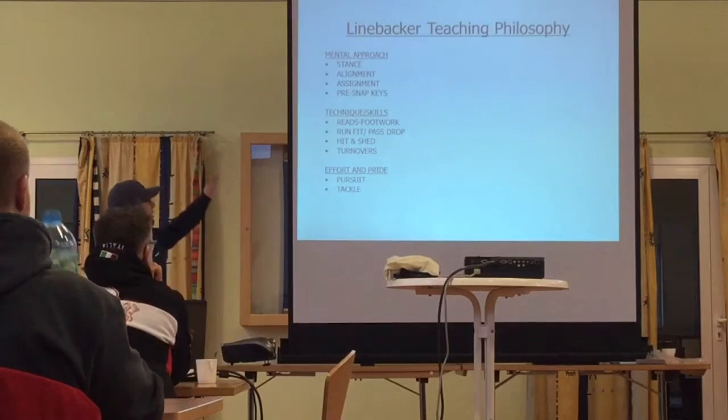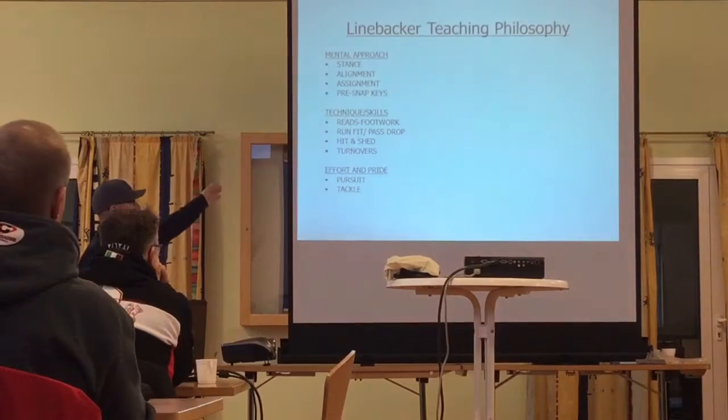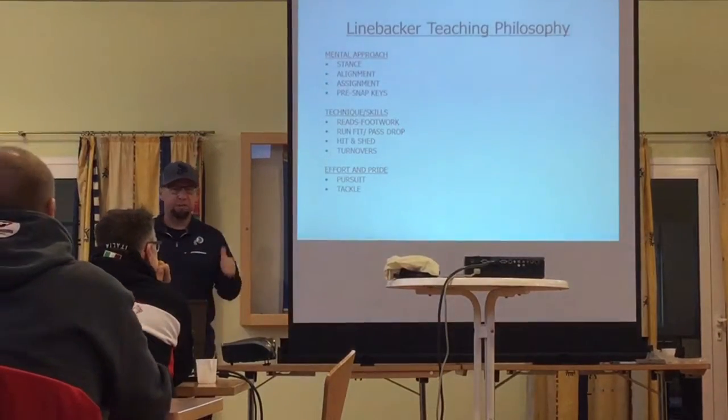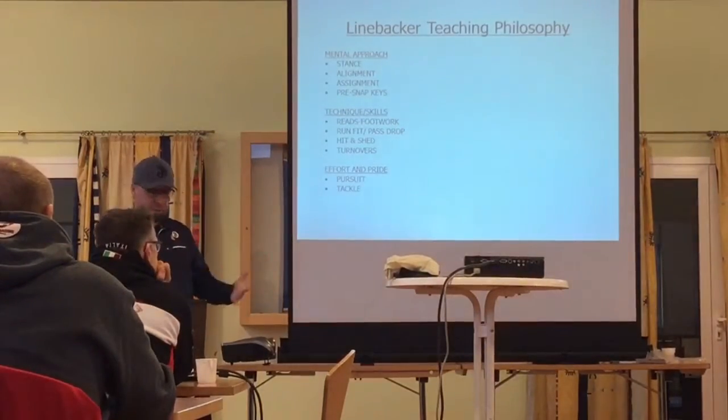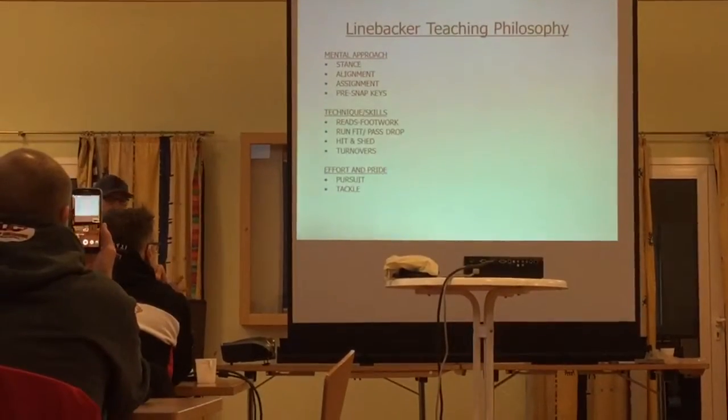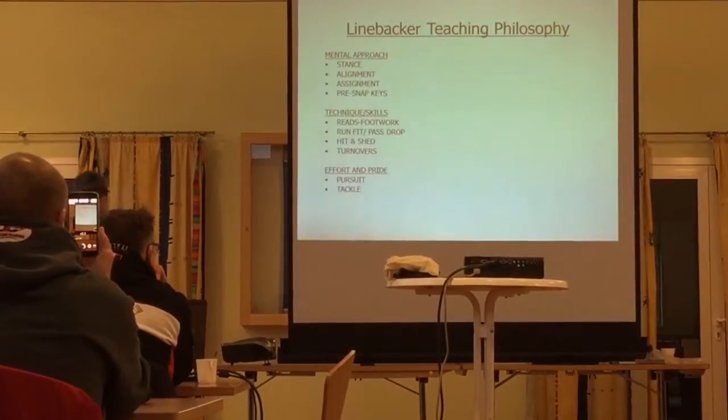We have 3 approaches: a mental approach, technique, and then effort and pride. Okay, so a mental approach, we're talking about mentally. First one is stance. We talk about how we get a proper stance, all those things here. Alignments, assignments, and our pre-snap keys. What are we looking for before the ball starts?